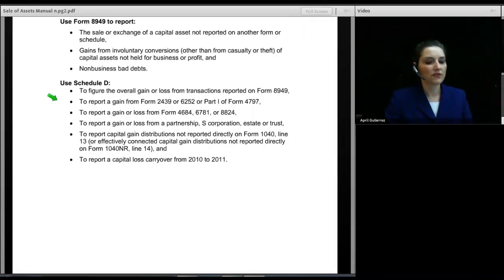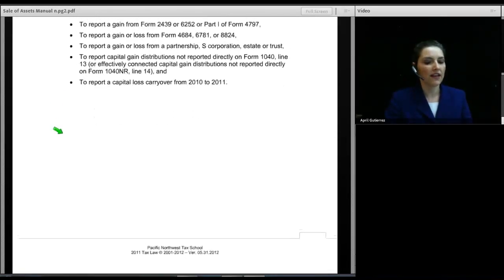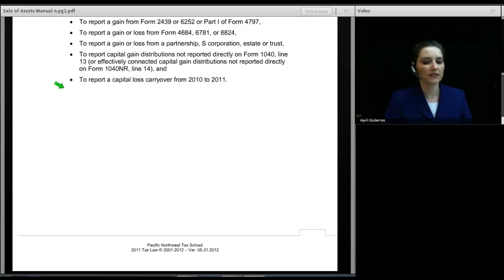You use Schedule D to figure the overall gain or loss from transactions reported on Form 8949, to report a gain on Form 2439 or 6252 or Part 1 of Form 4797, or to report a gain or loss from 4684, 6781, or 8824, and to report gain or loss flowing through to you from a partnership, S corporation, trust, or estate in which you are an owner or beneficiary, and to report capital gain distributions not reported directly on Form 1040, line 13, or effectively connected to a capital gain distribution not directly reported on that line, and also to report a capital loss carryover from 2010 to 2011.